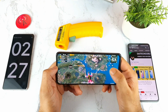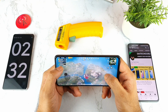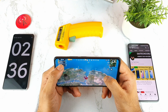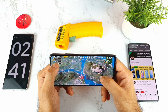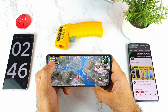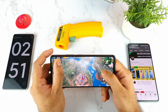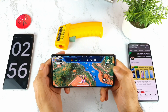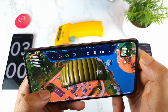Let's see what will happen. Let's see whether I will be able to drop exactly in the boot camp or not. That is what I'm trying to see. Let's see the real-time FPS meter, how much it will show us.